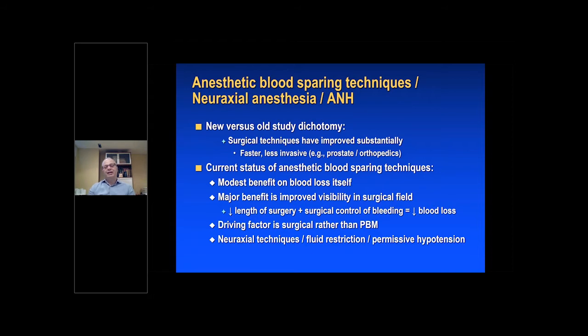One thing I wanted to highlight is just because it's not effective on blood loss doesn't mean we don't use it. I mean, there are cases, for example, where we keep the pressure low to improve the visibility in the surgical field, allowing the surgeon to do the operation more quickly and more efficiently, and that alone would lead to reduced blood loss. So the driving factor here is what the surgeon needs rather than patient blood management.